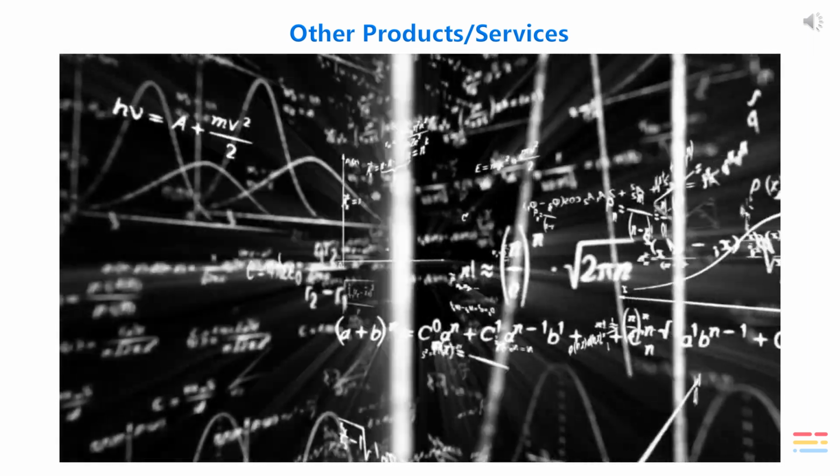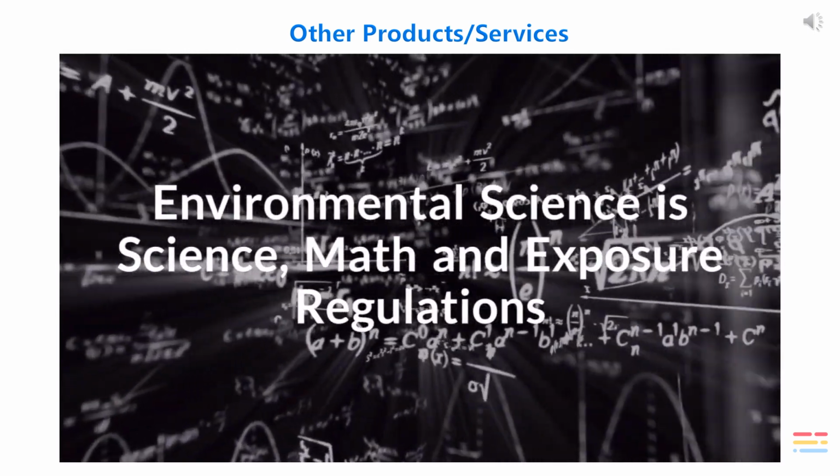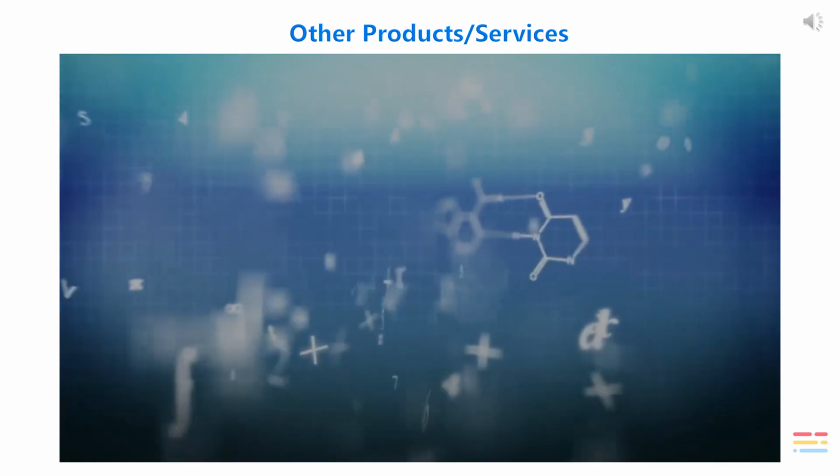Environmental science is basically a complex combination of science, math, and regulations. It's a series of formulas and algorithms fit inside a regulatory framework. Once we have all the field and lab data for a site, other products and services can be built on top of this platform and offered for use by customers. A few of the other products and services that are planned for the future follow.